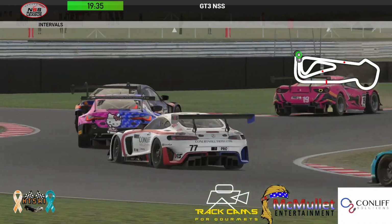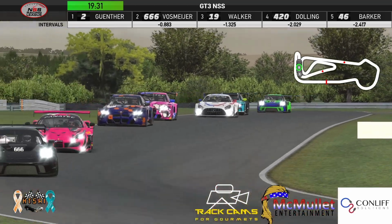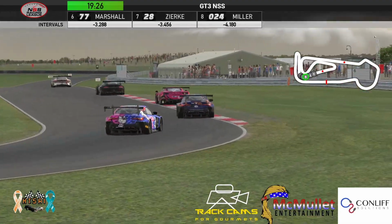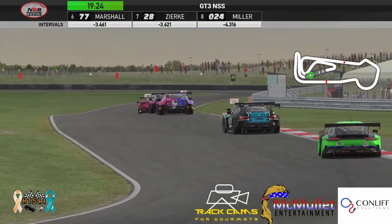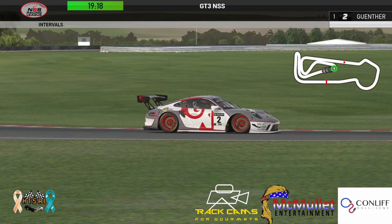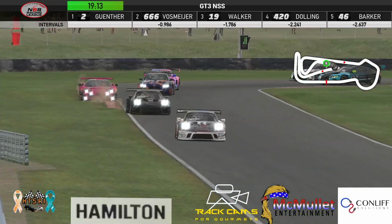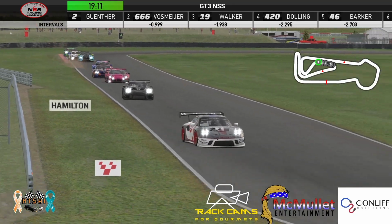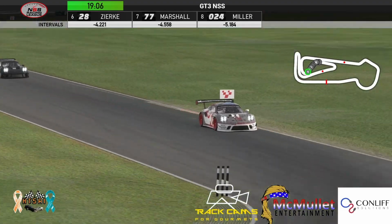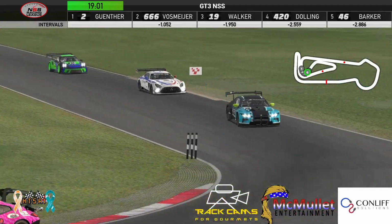Remember, it's going to be tricky to pass here this morning. And you see the dust flying as several drivers go wide out of the turns. Max still in the lead, trying to pull away from the rest of the field here. Oh, Avery gets a little bit of grass out of the turn. Simon Zierk managed to get past Mike Marshall. He is now up into 6th.